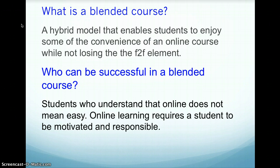I'm not going to be in your houses saying, hey, you need to sit down and look over this week's material, or hey, you need to do this or that. I am not going to be as present handing you the content as I would be in a traditional classroom. It will in fact be up to you to be motivated enough to go in and look at it and to understand that it is your responsibility as a student to do that.